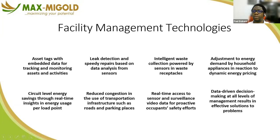And then intelligent waste collection powered by sensors in waste receptacles. Imagine managing a mall and having 20, 30 cleaners go around every room, every space, checking how much dirt you have in every waste bin, right? What if you have a sensor that actually senses how much waste you have in each of those bins? You can actually have less than 10% of the staff strength required to change out bin liners and take out trash. Because now you just have on your phone where the trash that is being filled are. Your level of service will bump up and your cost will at the same time drop.